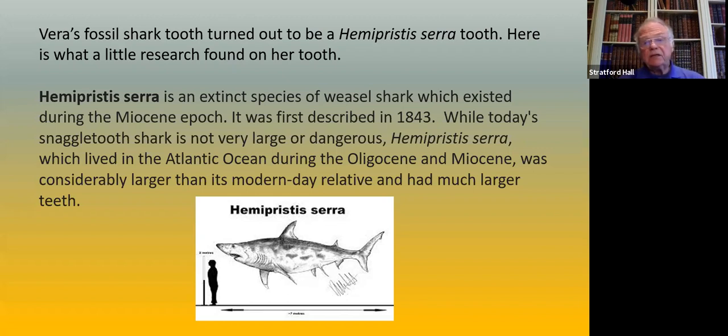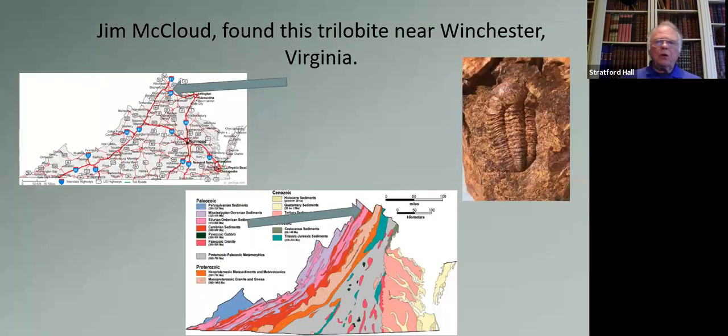Plus, let me tell you, you don't mess with these guys. Bull sharks have been known to attack people. So be careful, okay? Just keep your eye out, especially in July and August and early September. Anyway, onward to another fossil.